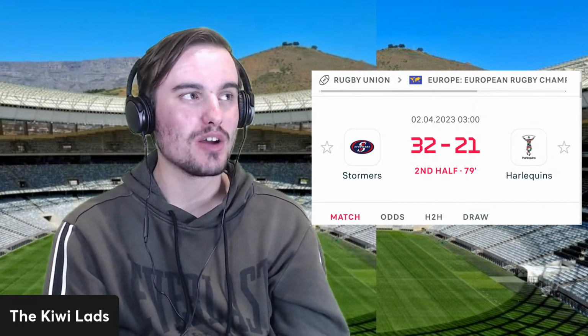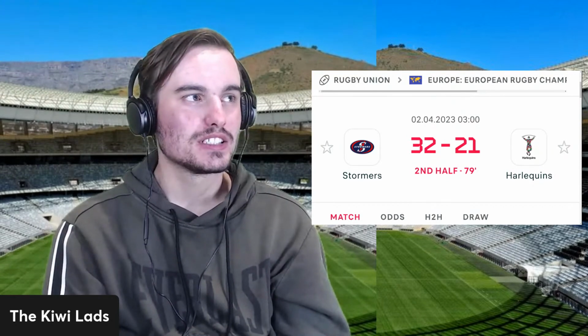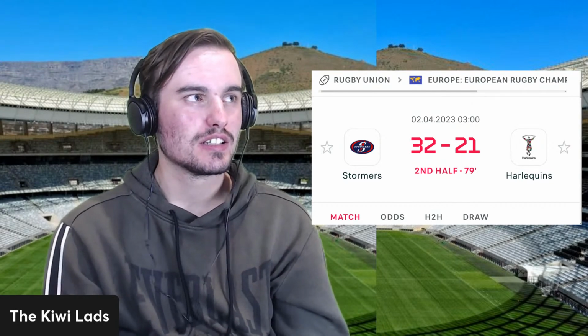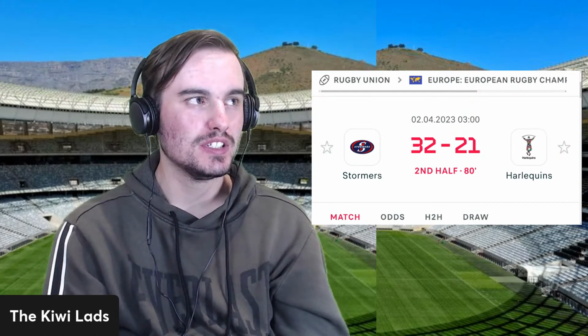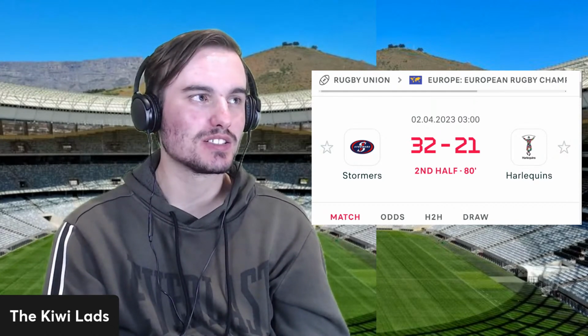Another penalty. That time it's for the high tackle. Now Alex Dombrandt takes the quick tap, just decides to run at the line. Going off now, I believe that is Tommy Allen. Just inside of their own 22 here for the Harlequins. Stormers trying to drive them backwards and get themselves a possible turnover.